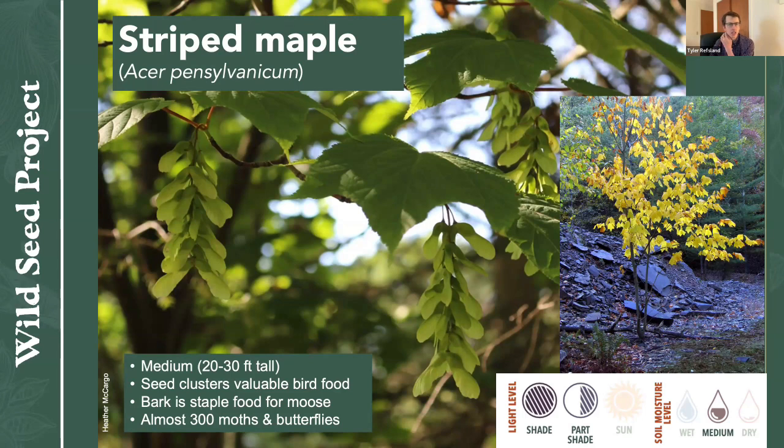And the bark is really cool. So even in the winter, the bark has stripes along it, and it can photosynthesize. So when it's young, it has green bark. And so it makes just a really excellent understory tree for a shady spot in your garden.